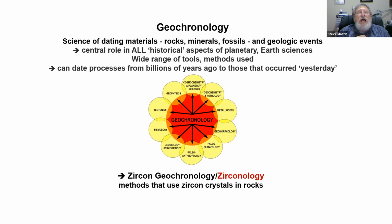All right, so I'm going to talk primarily about an area of science and an area of geology, actually, called geochronology. It's the science of dating materials and geological events. And it plays a central role, as you can see from the little yellow circles, in essentially all of the historical aspects, how and when things happened in both planetary and earth sciences. And there's a wide range of tools and methods that are used in geochronology. And using those tools, you can date materials and processes that are from billions of years old to those that occurred essentially yesterday in geological time.